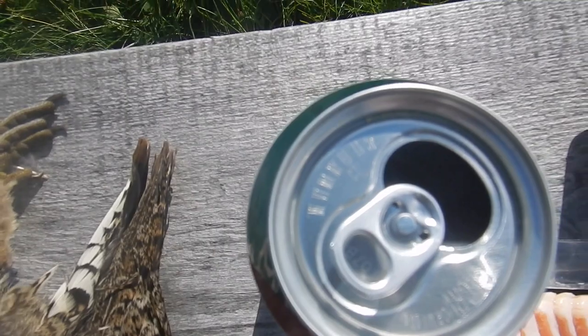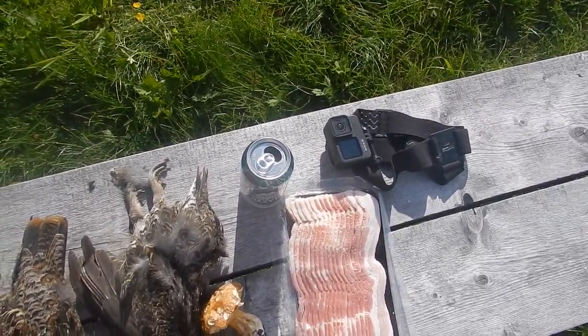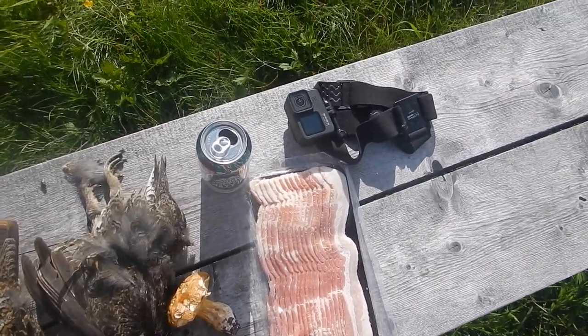Look at that. That's a honeybee. There's no honeybees in Alaska, so that's got to be out of somebody's beehive. Cool.